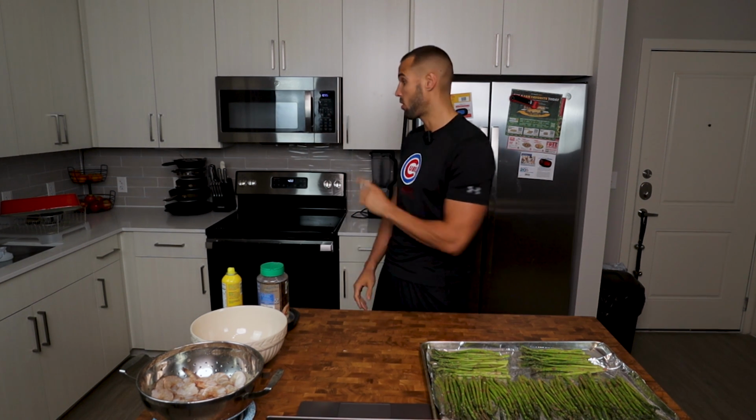For these dinners, for the 1K full days of eating, I have been trying to do something spontaneous. Today, we are going to be making something that weighs over 2 pounds. I've never made it before. Oven's going off because it's preheated, and it only takes about 20 minutes to make. For our side, I'll be cooking asparagus. For every 100 grams, you only get 20 calories, so you can have a whole bunch of asparagus for dinner.